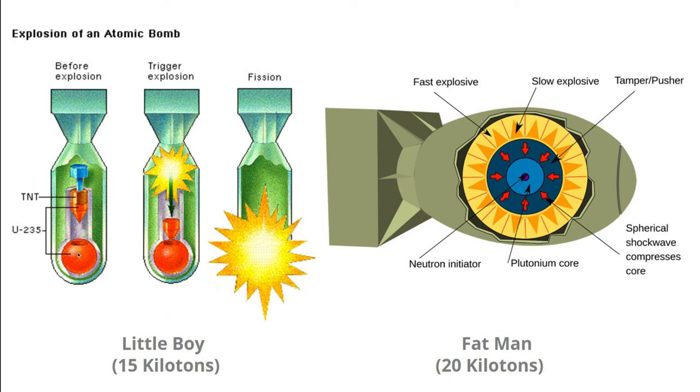And again, that's that process that we talked about the other day, where you're introducing an unstable piece of material into a stable piece of material, which causes that explosion to occur. And so that's what you kind of see here. The primer explodes, the TNT shoots the smaller piece of uranium into the larger piece of uranium, causing this massive explosion. So Little Boy, or Hiroshima, was the fission process. Fat Man was the fusion process.